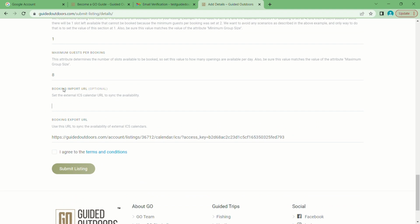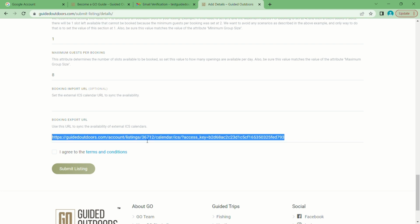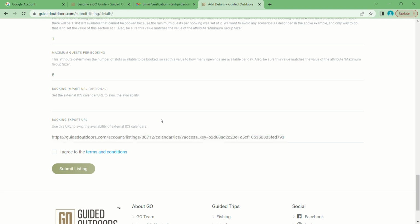This is a booking import URL. It integrates with your calendars, your Google Calendar, your Apple Calendar, whatever other calendar you use. There's several videos on YouTube. If you want, we can make one. We can do it in a demo, whatever you would like to do. It just links those calendars. You can also copy this. You just click it and copy it, and import it into your Google Calendar, Apple Calendar, and now any bookings you have will pop up on there as well. And you can see those. It'll have the booking number and then how many people are coming.